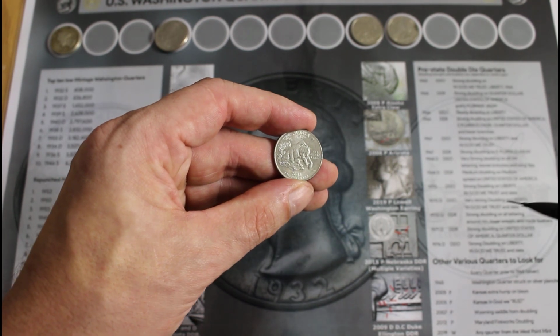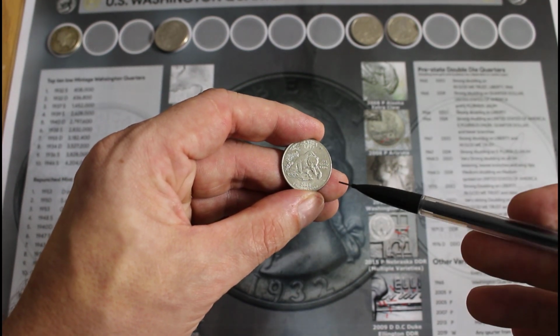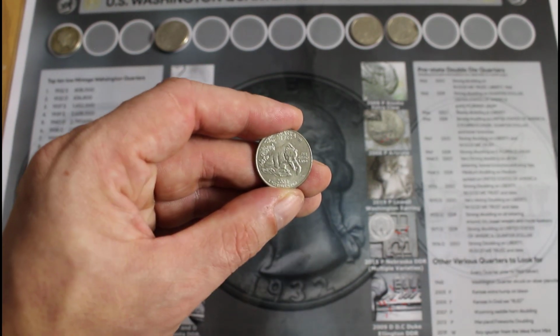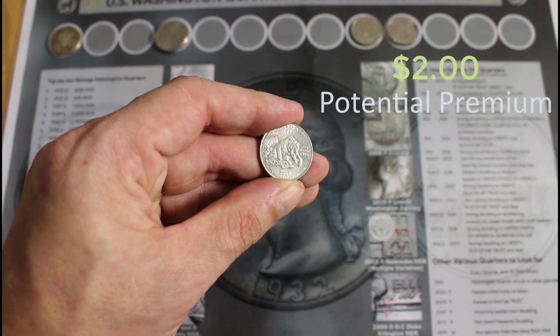Also that same roll I find a 2008. It's a Philly. Now this is one of the extra claws. Now I'm surprised I didn't find one of these sooner. These are pretty common. Now these go from about $2 to $3, but I'm guessing I'm going to find so many of these I can sell them in a lot.